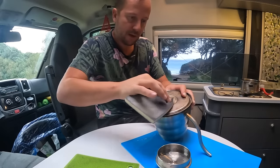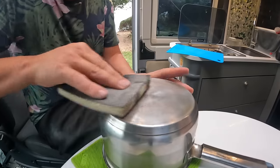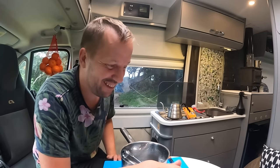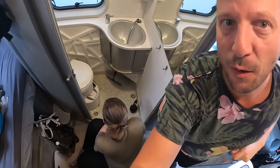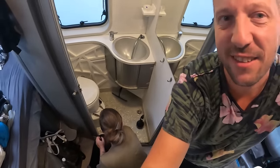Just a normal maintenance thing that you need to do when you are living in a van or any vessel. Even a house, you have bigger problems. Now we're just descaling water boiler and kettles. That's it. Yeah, it will be easy. And Sarah is cleaning our DISCO Sour pan. So everything will be clean after this.